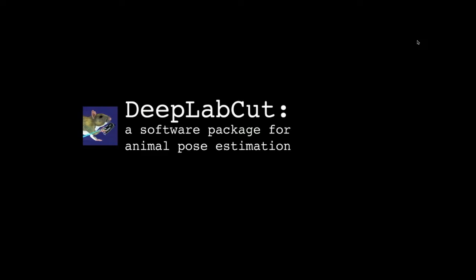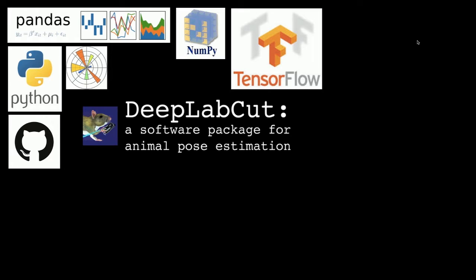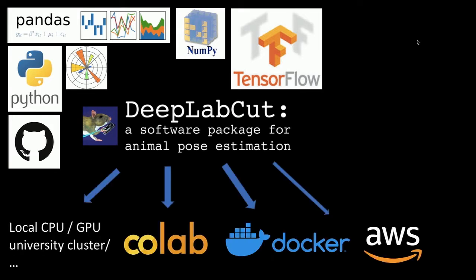And so DeepLabCut is an open source package that is built on a lot of open source packages. That's really something that one should highlight here. And we have also made sure that it actually runs across a lot of platforms. I think that's also something that has come up in earlier talks. I think it's really important that software can be used in the cloud, can be used in Docker containers, so they're extremely shareable, and also on local university clusters and so on. And even the same project, as you will see in a second, can be run on different platforms, and projects can be shared and the weights can be shared.